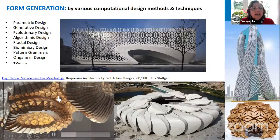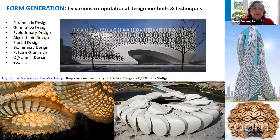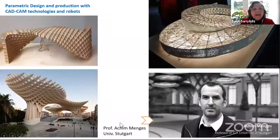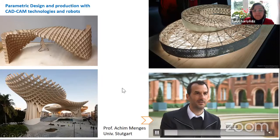This what you see is from Professor Achim Menges from the University of Stuttgart. This is a kinetic structure which is called responsive architecture. There are various form generation methodologies, as you can see here. Again, my interest in architecture is a fascination for technology on the one hand, and the possibilities of design on the other, and to explore this as a kind of spatial system with social and cultural implications that come with it.